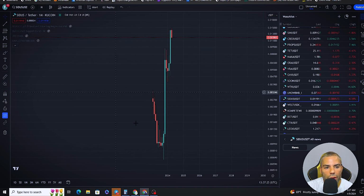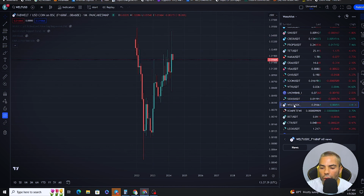Sidus Gaming Play. Very, very bullish. A few months here, consolidation, and then boom, up. And now we're having a red month, giving some of these gains back. But I mean, we can consolidate right here. Eventually it's going to keep going up the way I see it. We are in a bull market after all, boys and girls.